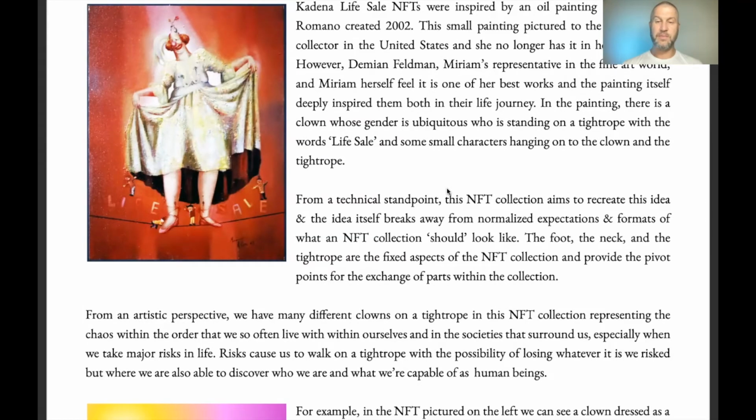From a technical standpoint, this NFT collection aims to recreate this idea, and the idea itself breaks away from normalized expectation formats of what an NFT collection should look like. The foot, the neck, and the tightrope are the fixed aspects of the NFT collection and provide the pivot points for the exchange of parts within the collection.